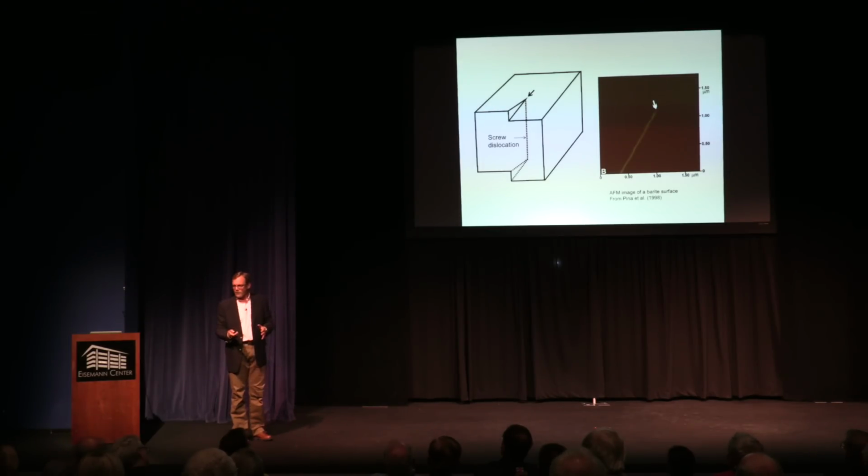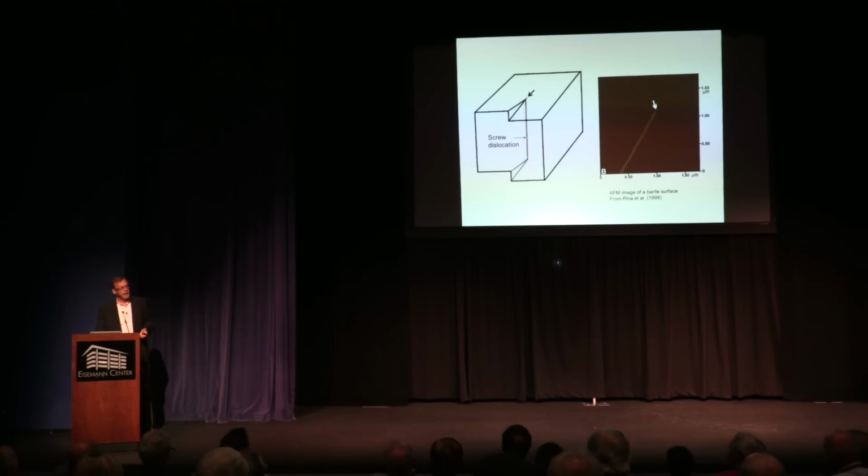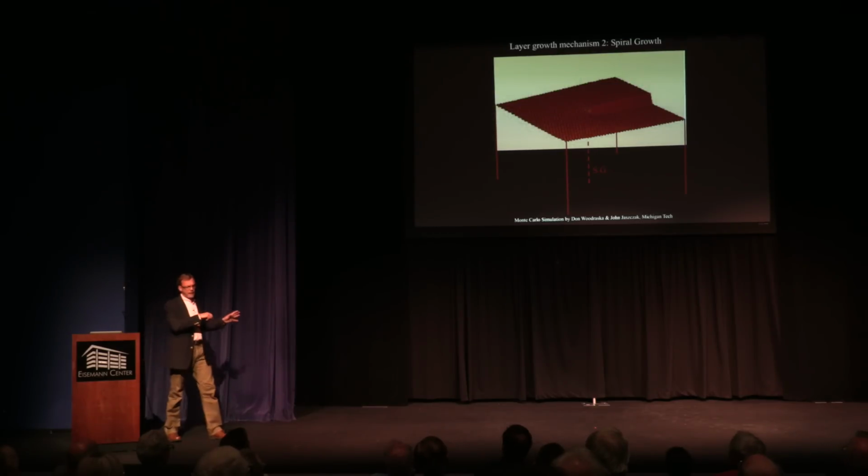So most of our crystals, if we look at them, and I'm going to show you how to do this, we're going to see that they're growing by a mechanism that's related to steps created by these screw dislocations. And it's our second mechanism of layer growth. I'm going to first show you this in a model.